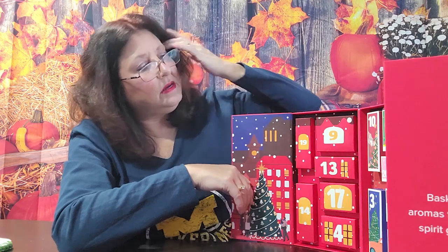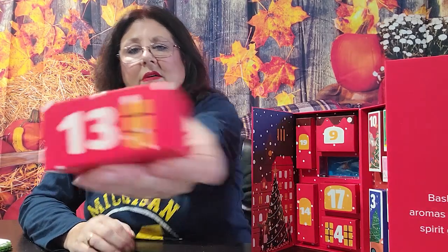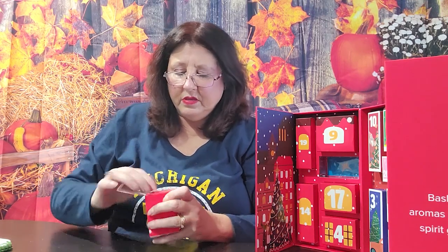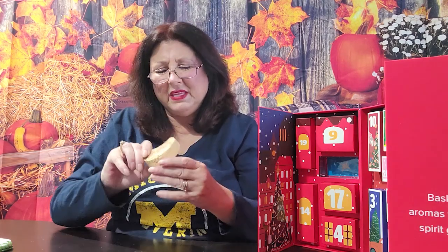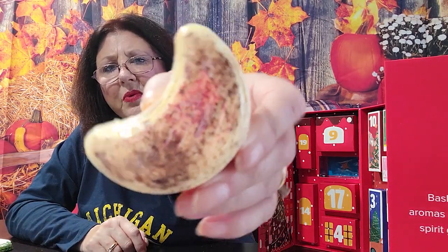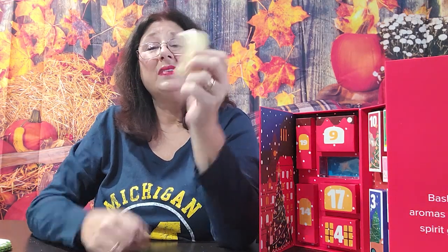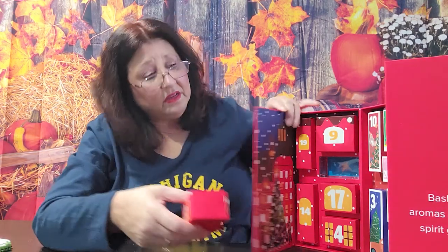Okay, 13. Where are you? Right here. This looks like a window again. I'm ruining these boxes. Oh, another bath. It's a moon. Why does this all smell like medicine? It's a moon. It's got some sprinkles on the front. But I don't like the smell. I don't like it at all. It smells like medicine. Something you'd rub on your chest if you're sick. Not a fan of that. I'd have to give that away.